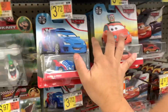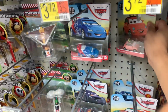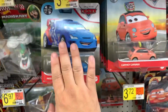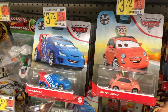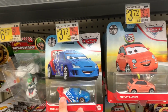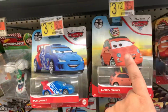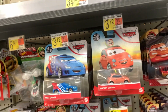1, 2, 3, 4, 5, 6, 7, 8, 9. Both 9, but there's more down here. 10, 11, 12. So there's 12 Raul Caruls and 10 Carney Carspers. I think the customers have spoken. This is the least popular vehicle to take. Not too close. People don't grab these.